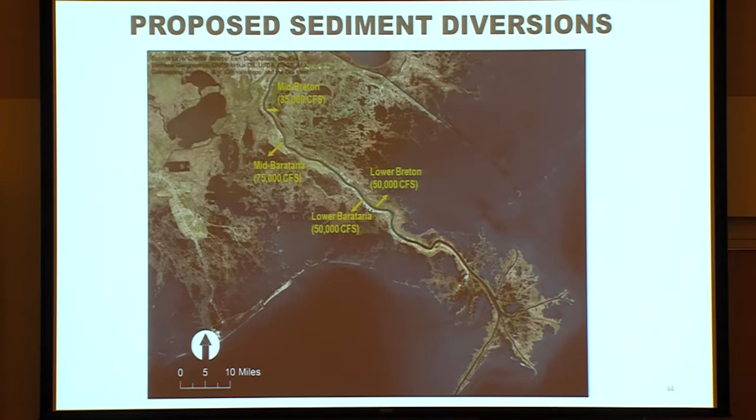We're doing some more detailed work on sediment diversions too. I put this in because this is the Mississippi River just below New Orleans. These are the planned diversions. Diversions in Louisiana are restoration. It's a good thing there, or theoretically it's a good thing. That's what we're trying to test.